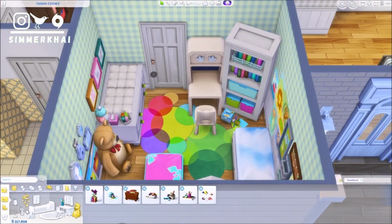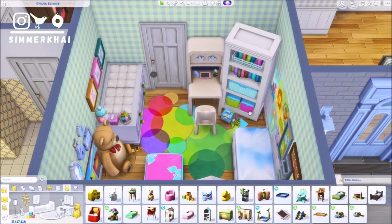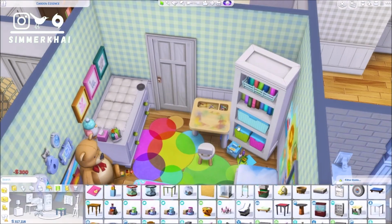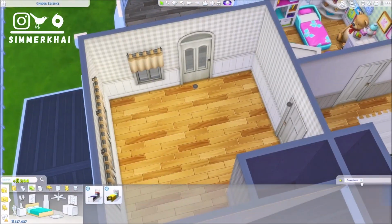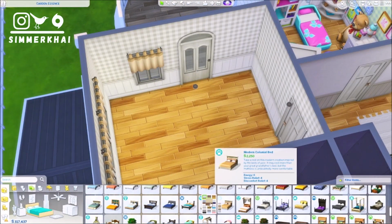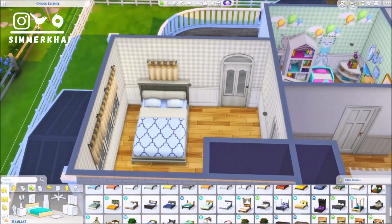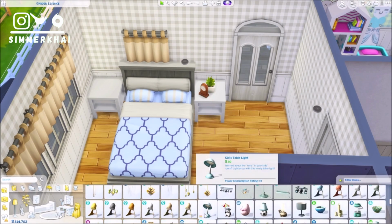And I cluttered up the walls with a lot of wall decorations, such as those blue frames and also some paintings from the parenthood pack and also some kids room stuff pack. And you see that I replaced the desk with a craft table simply because I thought that the table I put in was a bit too big for the room, so I decided to include a craft table instead.